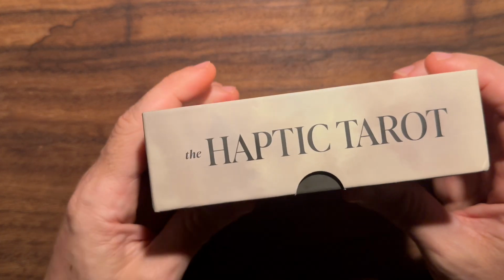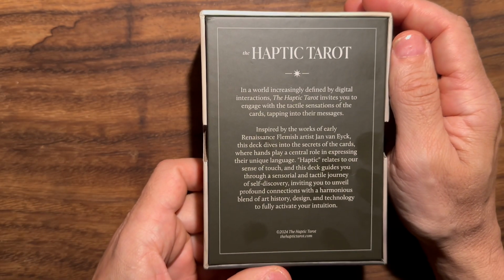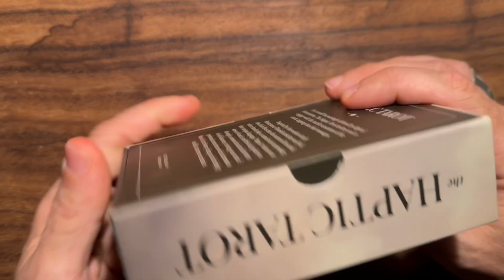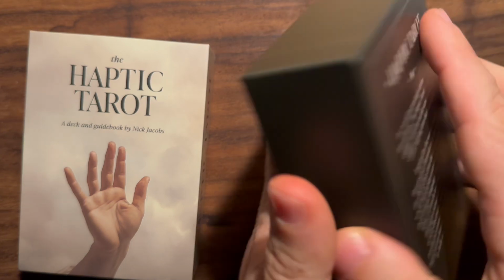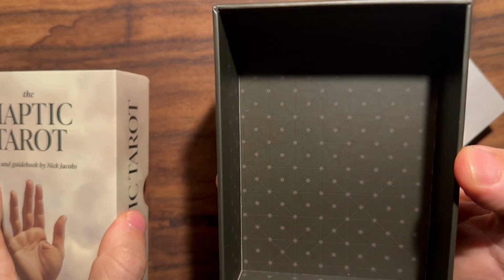This is the box. This is the side of the box. This is what it reads on the back of the box. If you're interested in reading that, please pause your device. This is the other side of the box. It is a hard cover box. It breaks into two pieces. That is the book that it comes inside. This is the inside of the box.